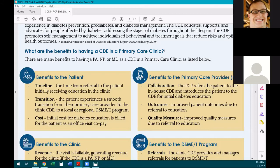But really what it comes down to is that there are individuals, much like a provider, who could provide diabetes education. Other states and organizations have adapted to have an individual within the primary care clinic who expresses interest in providing diabetes education, and that individual provides all of the diabetes education and serves as the referral source to DSMES, or Diabetes Self-Management Education, at a formal program.